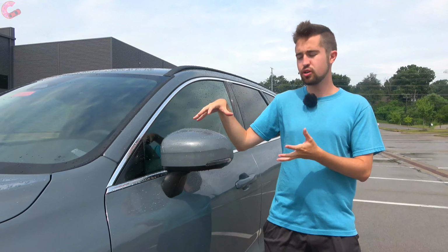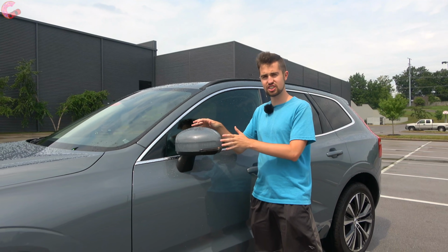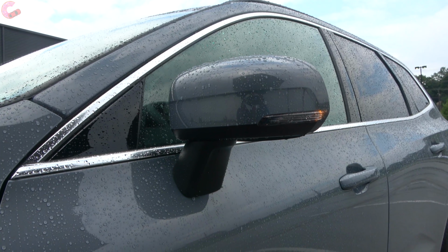And as we rise up here to our mirrors, these will continue to come fully loaded on every single version of the XC60. So that means you'll have heating, power folding, auto dimming, and blind spot monitoring.